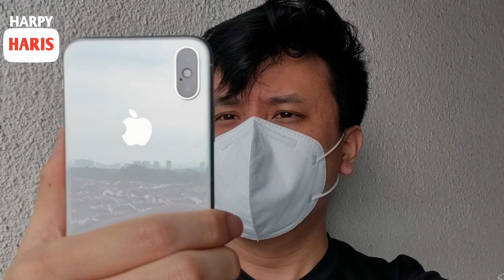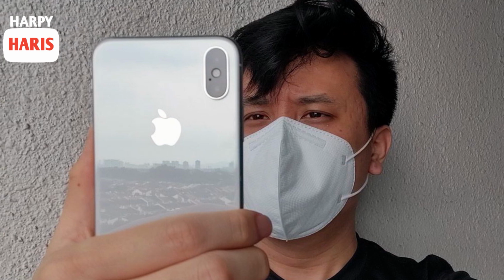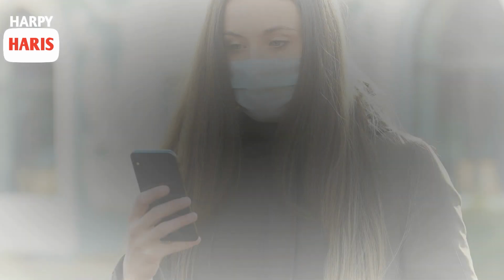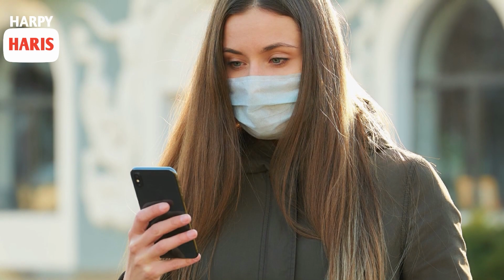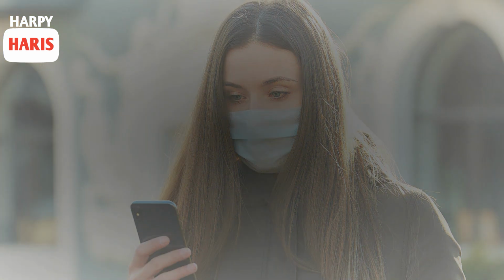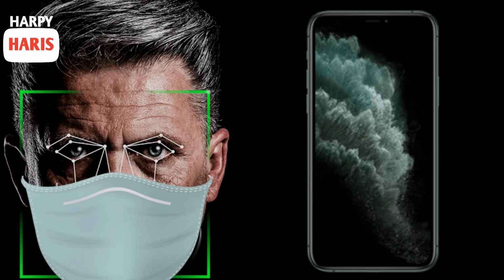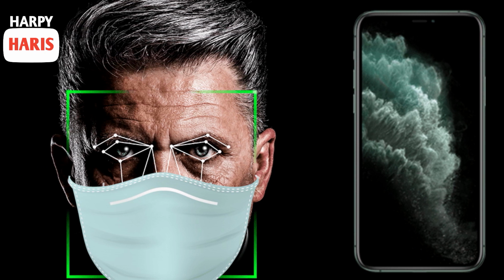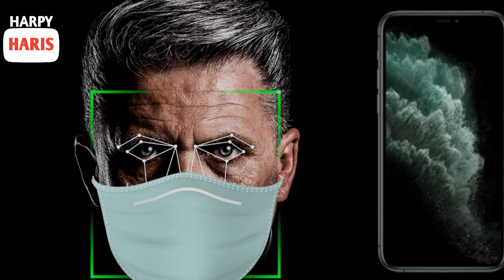Number 8. Face ID that works with masks. While we're surprised that Apple reportedly won't offer in-screen Touch ID on the iPhone 13, there could be another solution. There is a report that Apple is testing out revamped Touch ID hardware that would be able to work with masks. There's no guarantee that this tech will be ready in time for the iPhone 13 launch, but it's encouraging that Apple is at least working on a solution as the government emphasizes to wear masks even for vaccinated people.